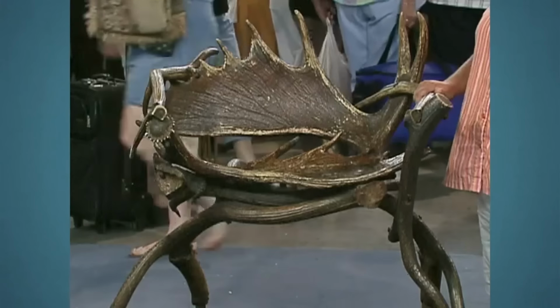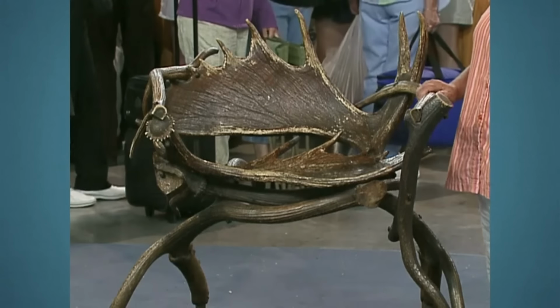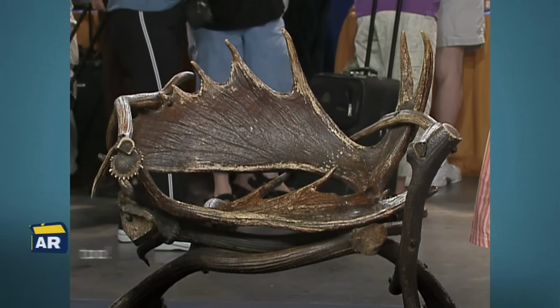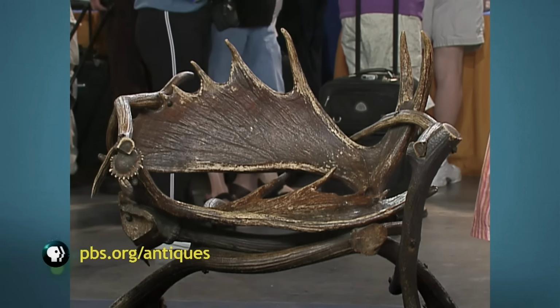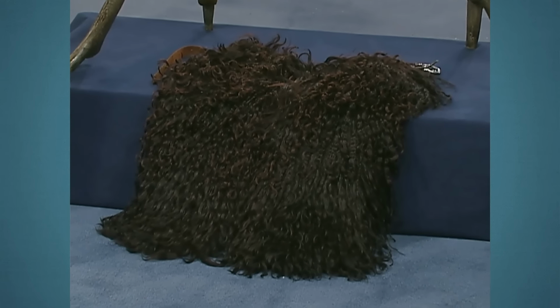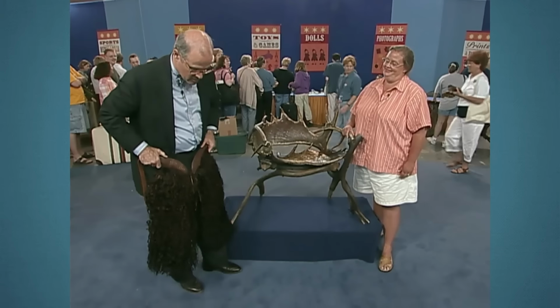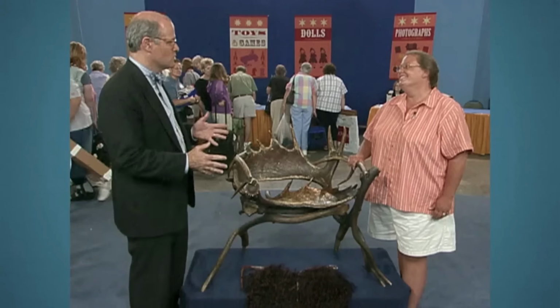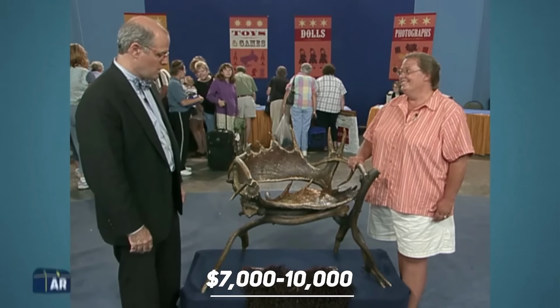The guest shared an intriguing tale about a distinctive elk chair crafted by her great-grandfather. He shot the animals and then had it made into a chair in Wyoming. This chair serves as a tangible reminder of his bravery and adventurous spirit. The appraiser acknowledged the chair as a remarkable trophy. Additionally, the guest brought along their grandfather's woolies, which he wore as a child. Because of the chair's rare and unique nature, the overall estimated value for the items ranged between $7,000 to $10,000.